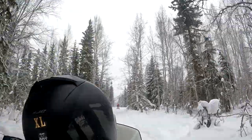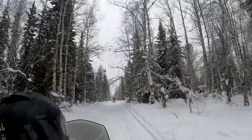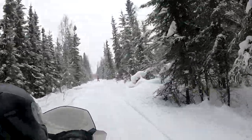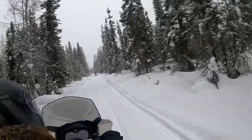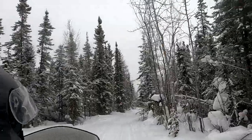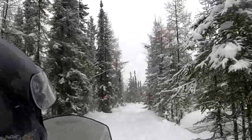The adrenaline rush being felt initially slowly turns into a sort of meditative experience. We would definitely recommend doing this if you are in and around Fairbanks.